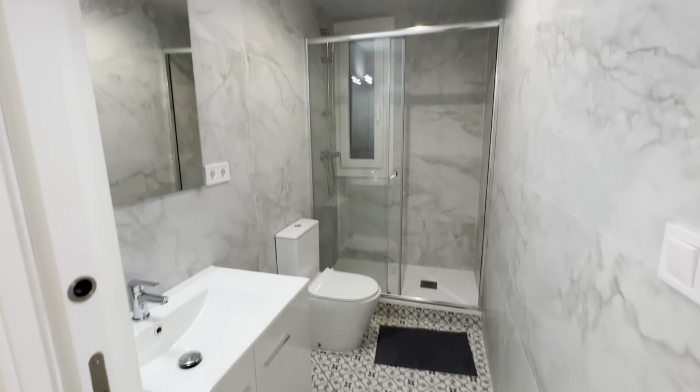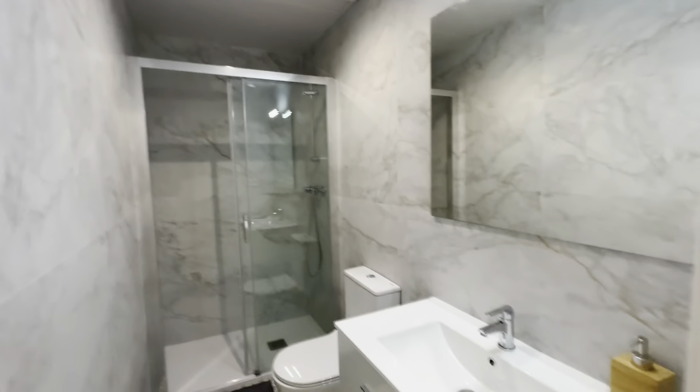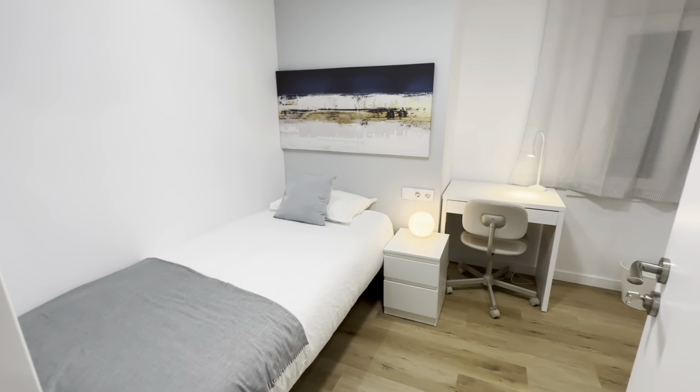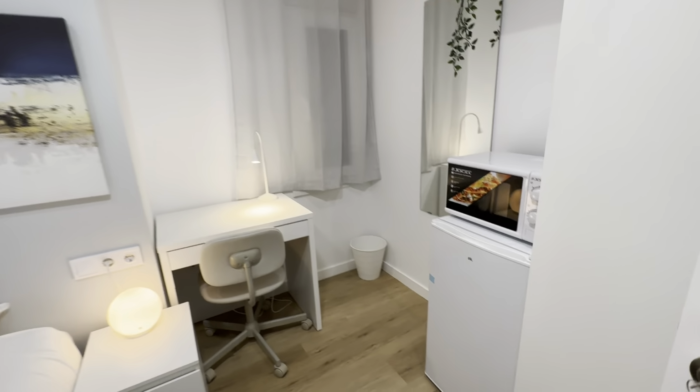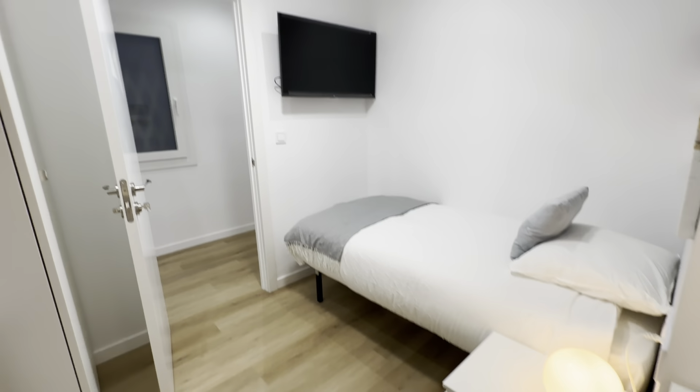Another bathroom over here, complete as well, sink, toilet, mirror and shower. And just another one there, pretty much as in the one before. Now we're in number 4, single bed, night table, office and fridge over here, okay, with your TV. They're all pretty much complete with the same stuff.